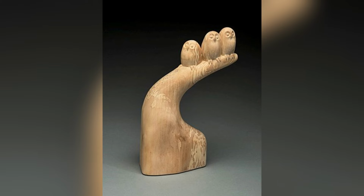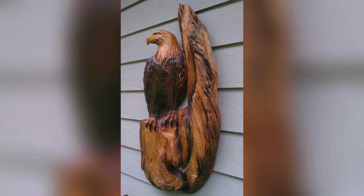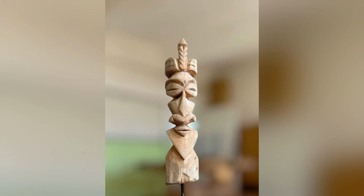One of the most beautiful things about wood carving is how it respects the character of the wood itself. No two pieces of wood are ever exactly alike. The grain, the color variations, the knots and imperfections, they all tell a story of time and nature. When a carver works with that instead of against it, the result is something completely unrepeatable. A unique wood carving design embraces these natural elements, letting them enhance the piece rather than trying to hide them.